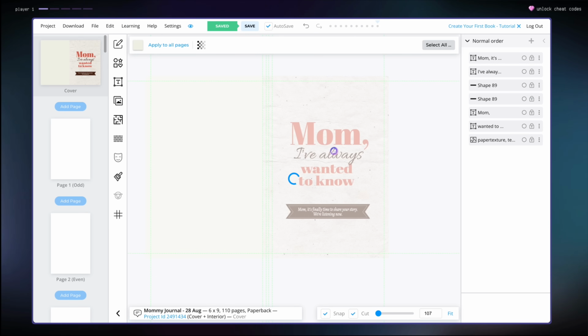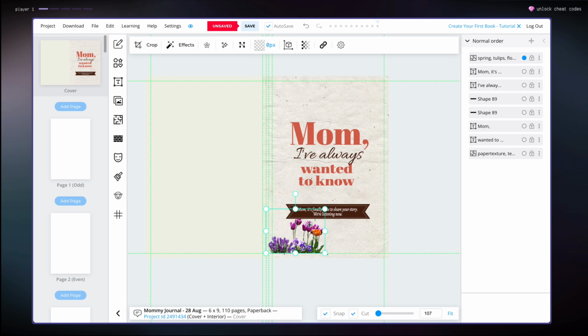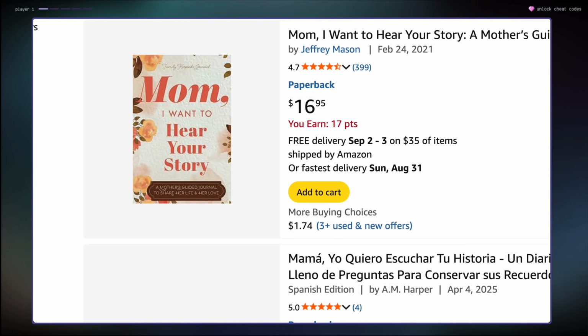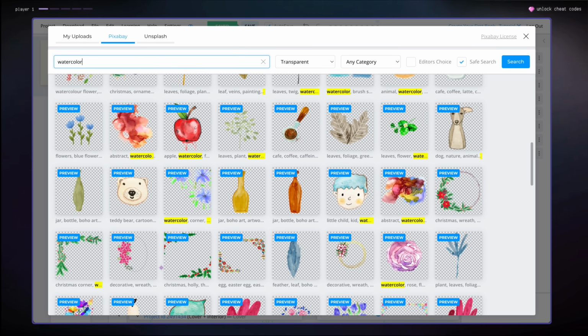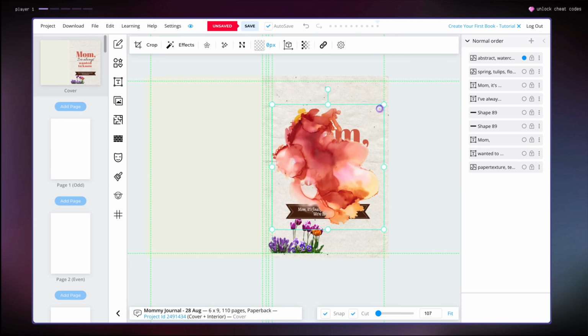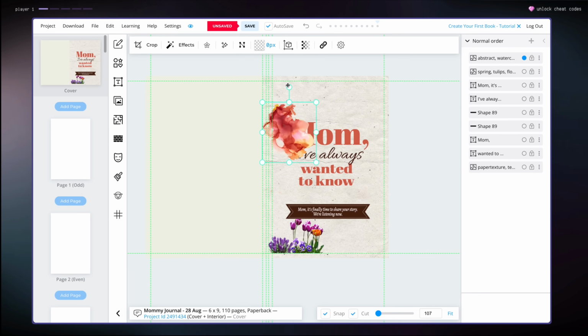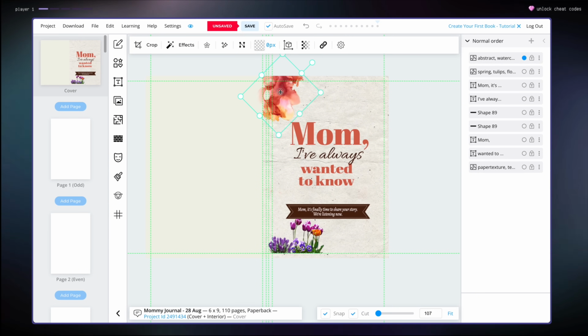It'll import into our page and then we can play around with where to put these flowers until we get something that is similar to this. See, they just put a bunch of flowers around the edge. We can also do the same with these kind of like watercolor that they put there. I just typed in watercolor and you can see we have these watercolor splotches that we can add to our cover. Just mix and match and use your creative energy to get something that looks really nice.